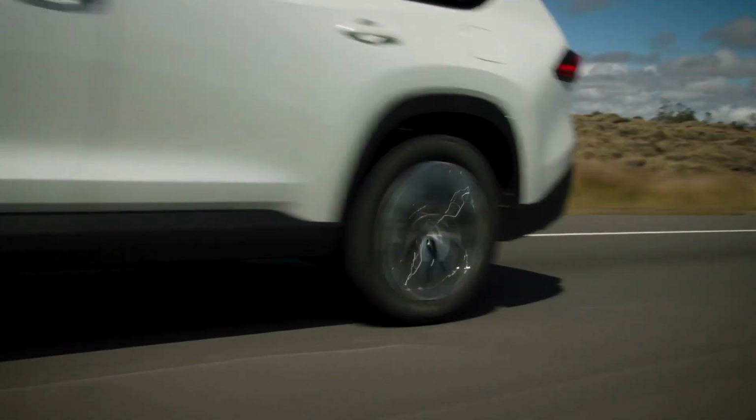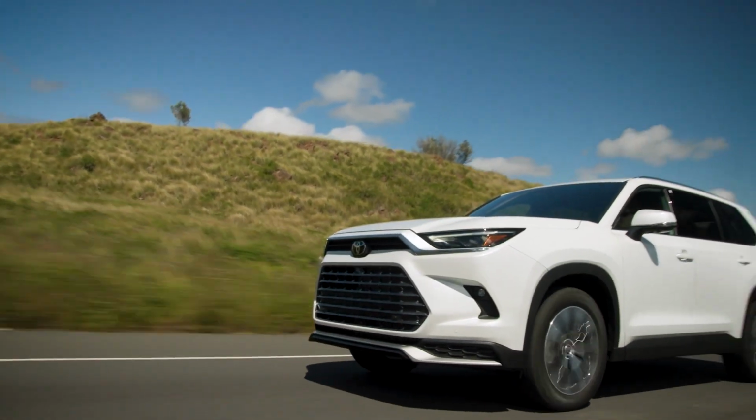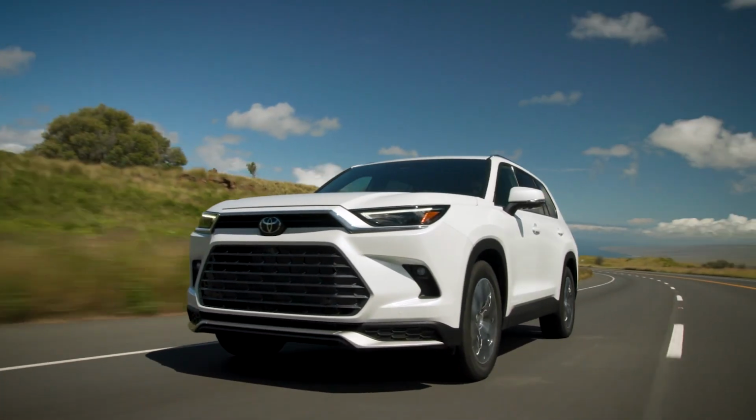The 2024 Toyota Grand Highlander, the grandest of Highlanders, so I've been told. And it utilizes the same hybrid powertrain as the Toyota Crown. Now, that means about 364 horsepower and 400 foot-pounds of torque.